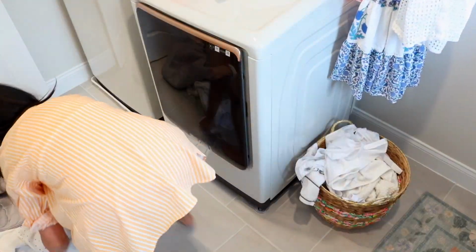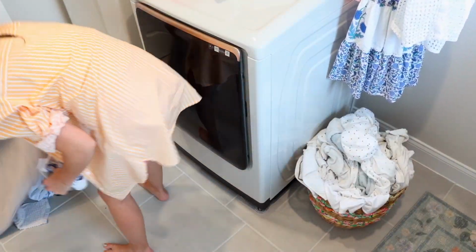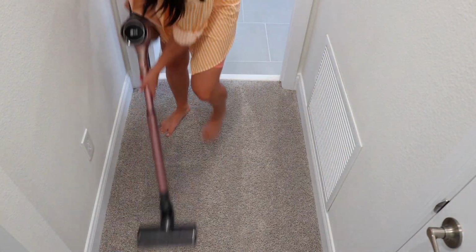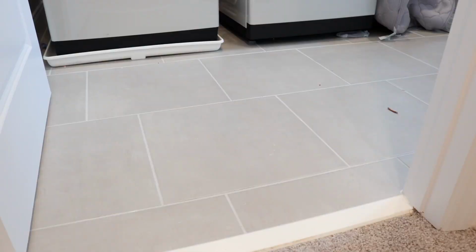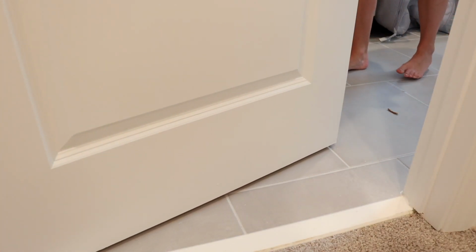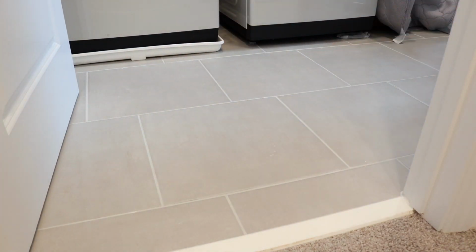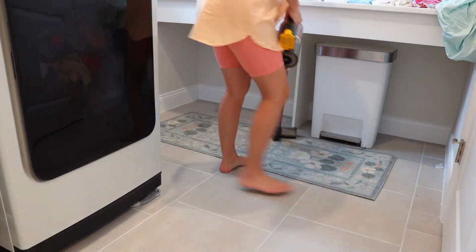And that is going to be just about everything I had time for today. The last two things I do are vacuum this laundry room and then mop the floor. Some of the tile has felt a little bit dusty from the new construction stuff. So I'm trying to keep on top of that, that way we don't track it all over the house. And then I'm going to be finished for the day.